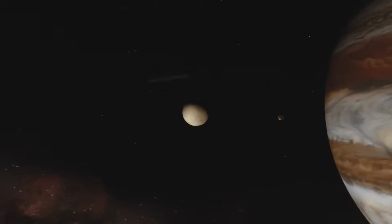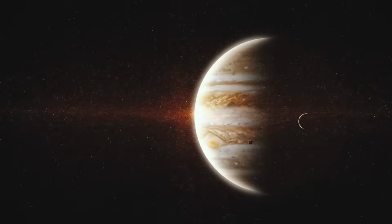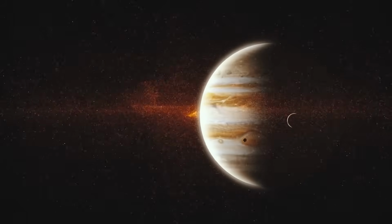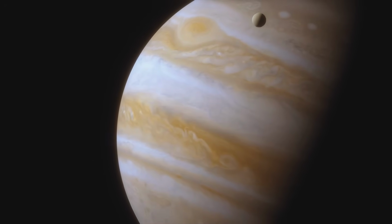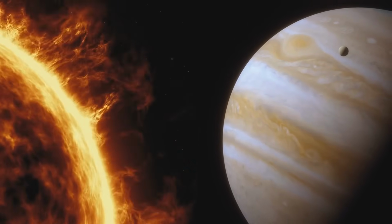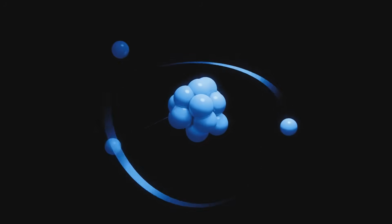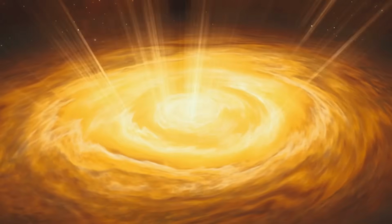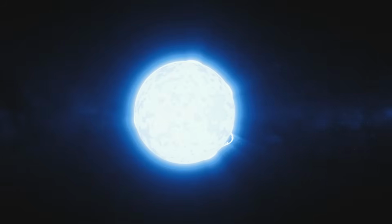Astronomers sometimes call Jupiter a failed star. The gas giant indeed contains a lot of helium and hydrogen. But its mass isn't enough to start a fusion reaction in its core. And that's exactly how stars produce energy. They fuse the atoms of hydrogen together under extreme pressure and heat and create helium. In the process, they also release light and heat. Jupiter could start a nuclear reaction and become a star only if it was 70 times its current mass.